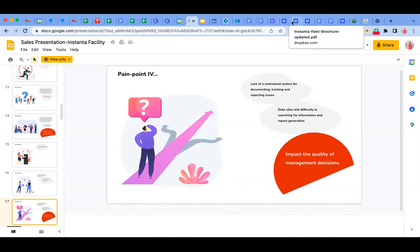So it's just like what's it called? Google Sheets, basically, or Microsoft Excel. Yeah, Excel. Okay. So that's what that's about.